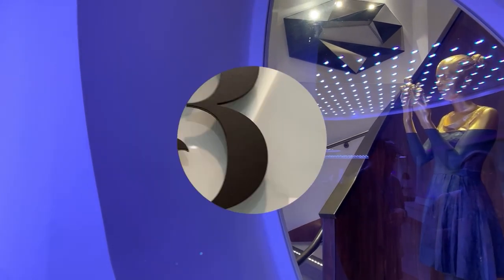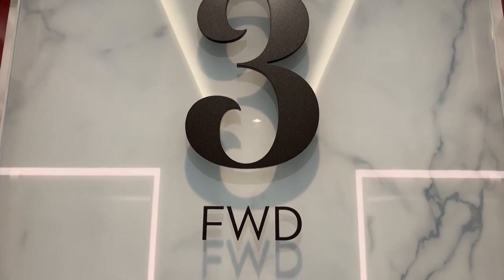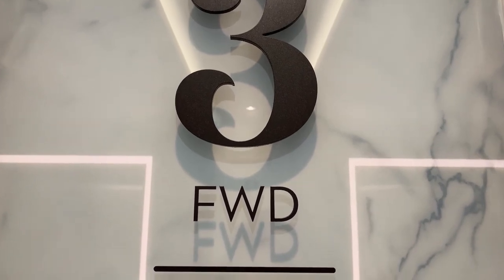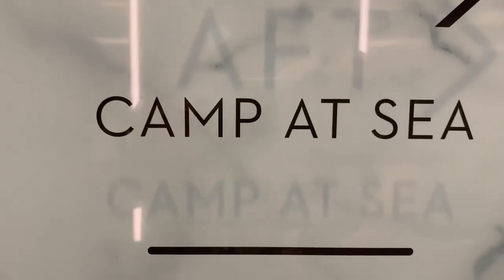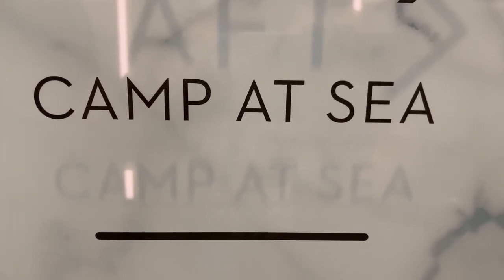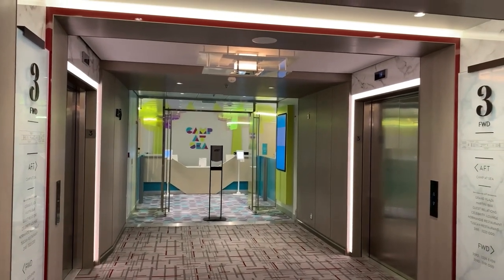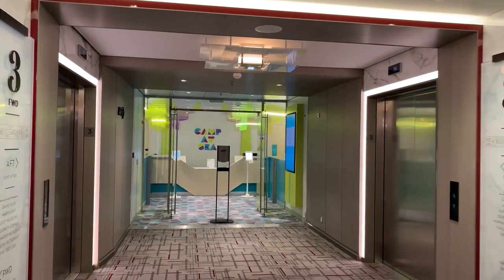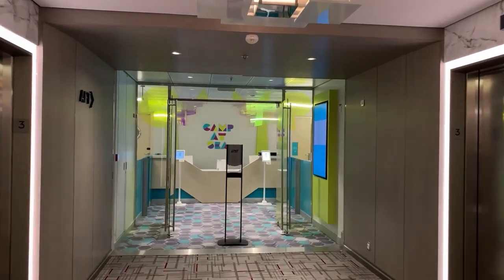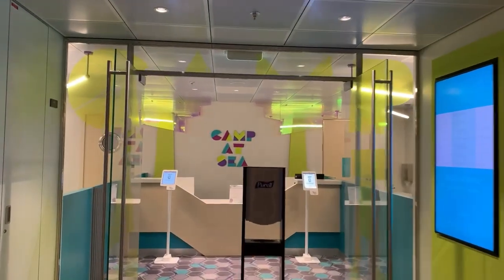We'll see you there. Here we are on deck 3 forward, elevator bank. The only thing located here is Camp at Sea, and that is where the kids go for their activities. We're going to be able to show you. It's just off the elevator bank, 3 forward. When you come out of the elevator, there it is. We can't go inside because there are children, but we can show you the entrance.